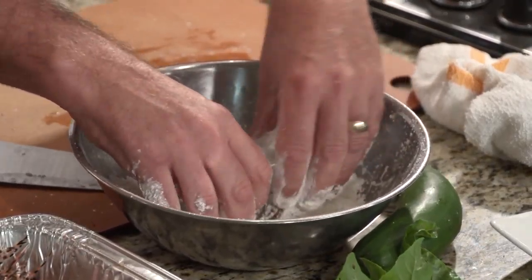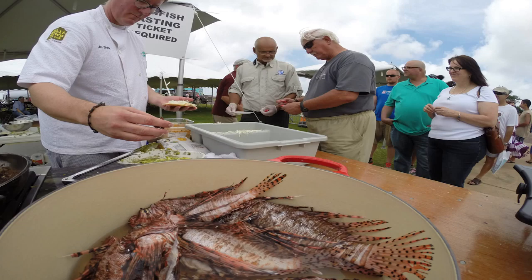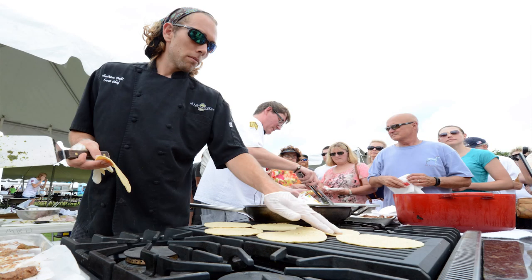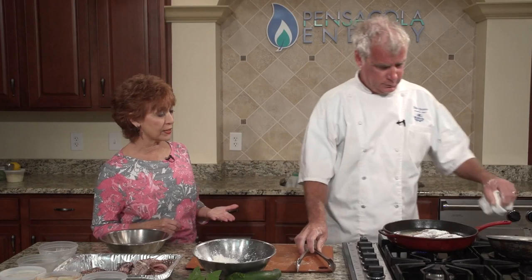We just did this, it was a lionfish rodeo down at the end of Palafox. And they fished for them, and we did a bunch of cooking demos just to let everybody see how it tastes. Well, what was the reaction? Oh, everybody loved it. The reaction was a line all the way around the corner all day long on Saturday and Sunday. It was amazing how many people came out to taste them. It's nice that they got to taste them because now when they see them in the fish markets, you'd be surprised how good they are. They're just tasty.